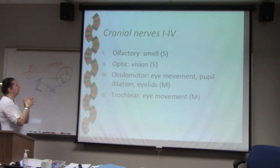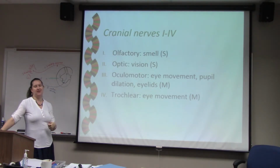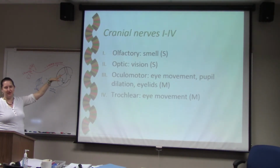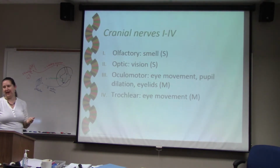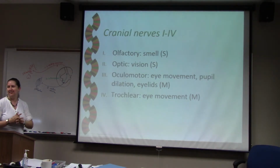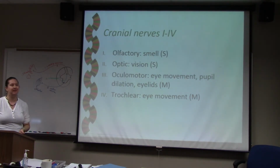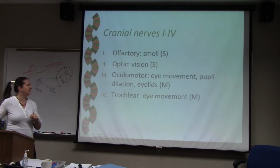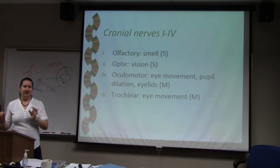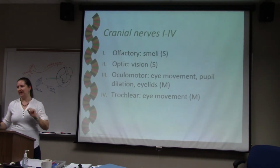So starting from number 1, working our way out and back. The first 3 all start with O. Olfactory. Anyone know what olfaction is? That's your sense of smell. So the olfactory nerve is for smell. So it's a pure sensory. And it's way in the front, just above your nose. The olfactory bulbs on the brain are where they connect.